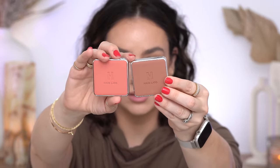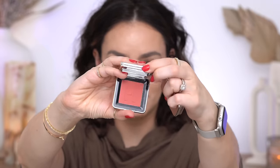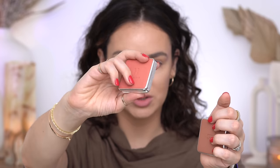And the new packaging, yes. I love that she put the color of the blush on the outside packaging. Look how beautiful this is. I love the new packaging. It's a little bit smaller. I think the formula is supposed to be the same. I will let you guys know. But I'm loving this so much better.